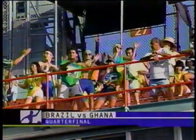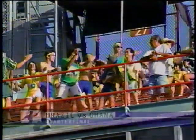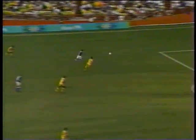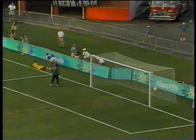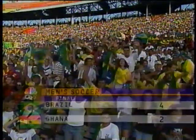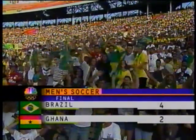In the other quarterfinal, played at the Orange Bowl in Miami, Brazil was leading Ghana 3-2 late in the game. Babeto, another one of those Brazilian one-name soccer players, takes it to the end line from a tough angle and scores. Brazil wins 4-2 and advances to the semifinals against Nigeria.